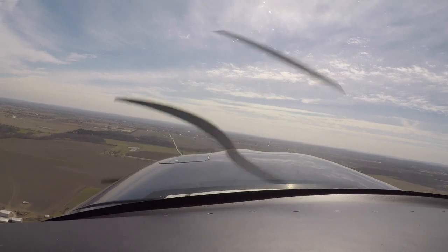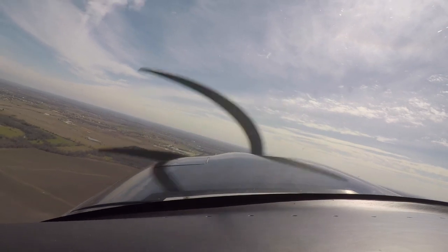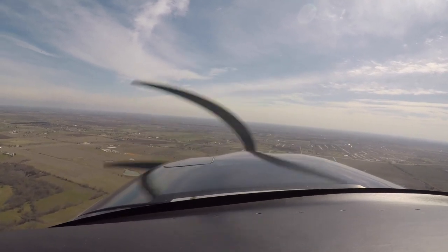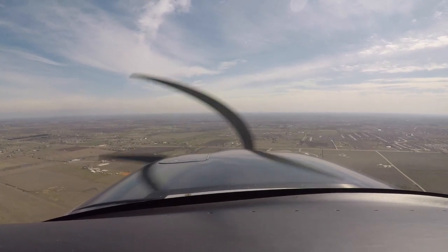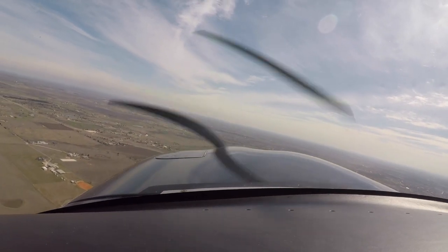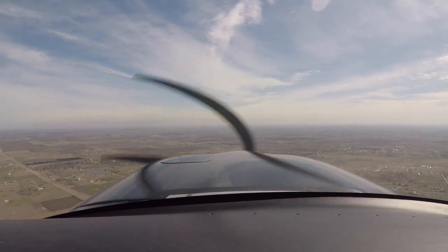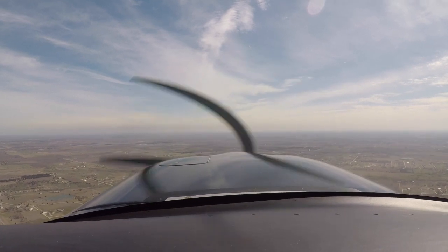Cirrus 02 Quebec, contact departure. To departure, 8402 Quebec. Skyline 26 X-ray, squawk 0201. Legion 1426, cleared direct Alexi. Direct Alexi, Legion 1426. Approach, Cirrus 8402 Quebec is 1,600 climbing, 080 heading. Cirrus 2 Papa Yankee, fly heading 180. 180, Papa Yankee. Cirrus 8402 Quebec, all set, departure, better contact.